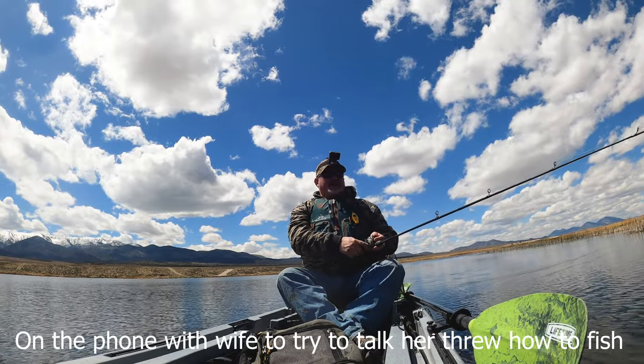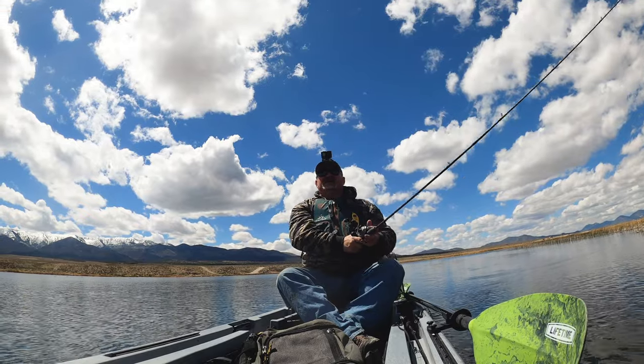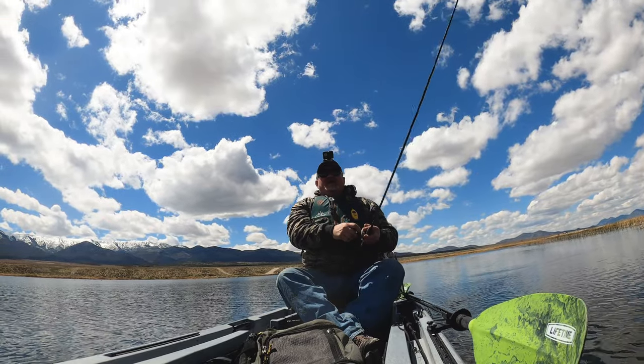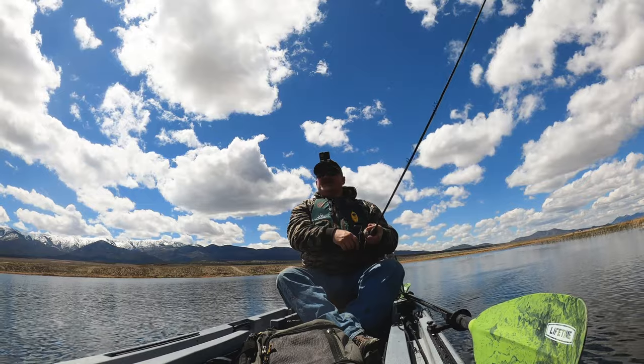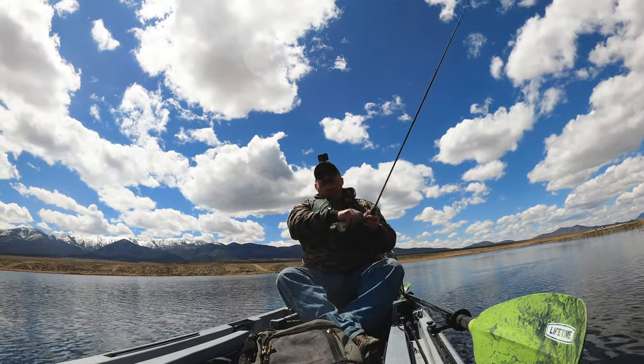Well, right now the bass are in the deeper water. Well, out in the middle by the tules. Along the edges here, along the tules.